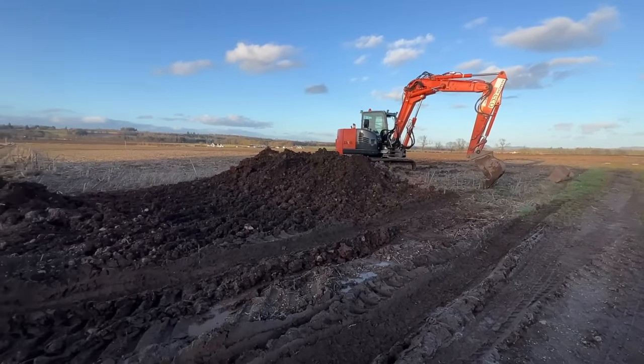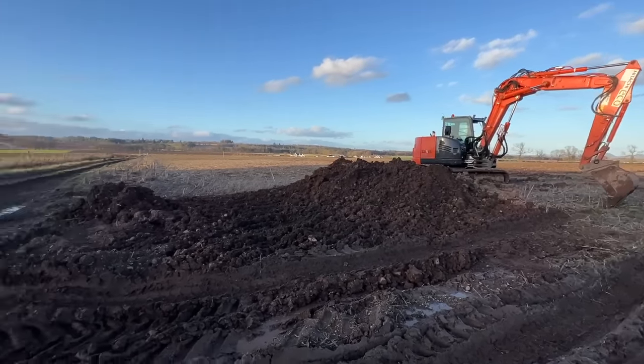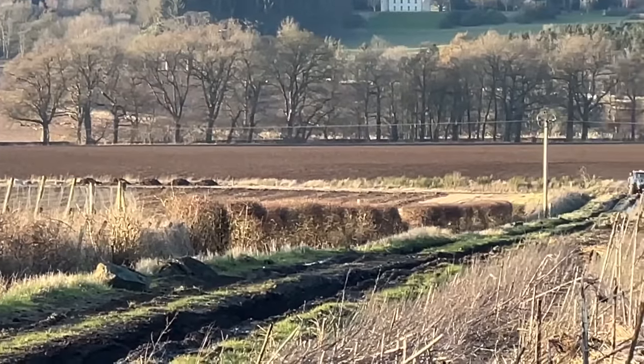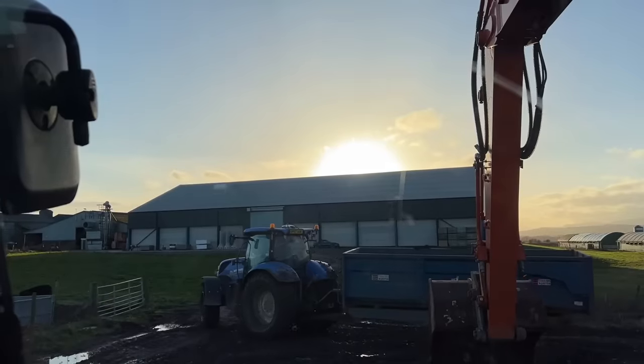Apologies for the wind. We're getting through it. Dad's dumped. Is that five loads? One, two, three, four, five. At least another three, I think.